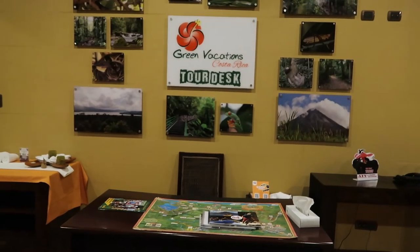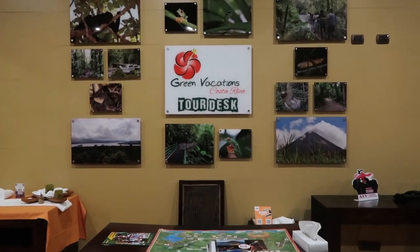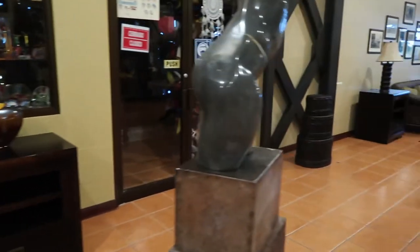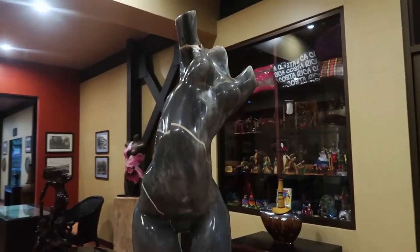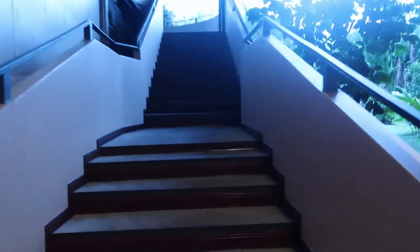It looks like they have a little desk here if you wanna take any tours or if you need some ideas for things to do around here. It looks like they got you. This is where you wanna go. This place is absolutely beautiful. I love this artwork. How pretty is this? They even have a little bar here. And then right up the stairs is their restaurant.